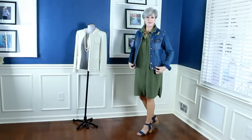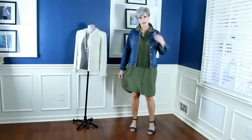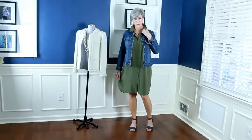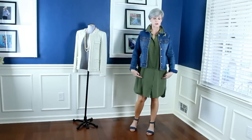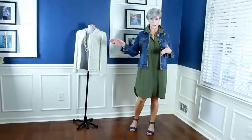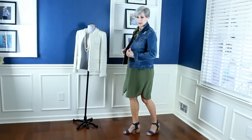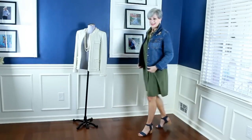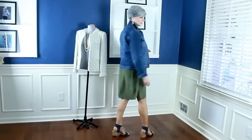So I have the denim jacket over a shirt dress. This is a classic item in my closet as well. It's Eileen Fisher, about 2015, silk. It's olive, which is a great transition color into fall. So I just pop the denim jacket over. It's a little bit chilly out, and you see how cute it looks.